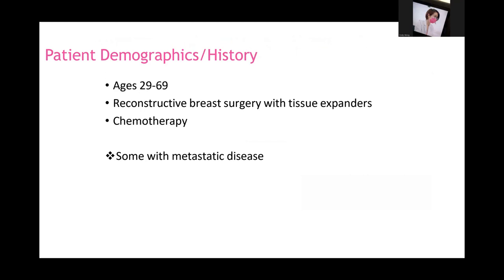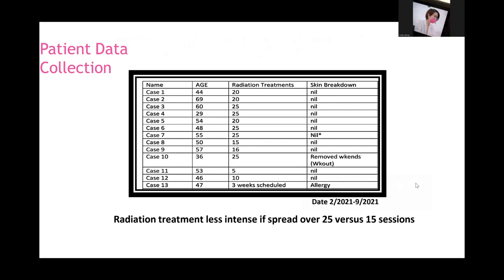Next slide. Those early results were very encouraging. As a result of those first cases that came in my door, generally they would assume the posture that they would take for radiation, and then I would apply the film accordingly. We will show a video of what that application process looks like.